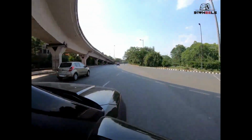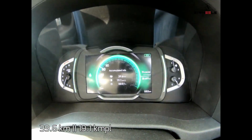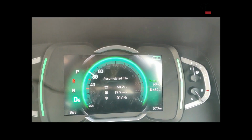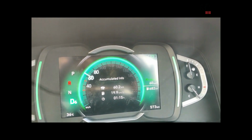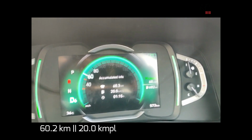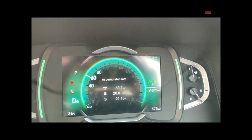In fact, as the distance kept on going further, at the 40 mark, the display showed 19.1 kmpl. But we weren't done yet. At the 60.2 kilometer mark on the speedo console, the magical figure of 20.0 finally came up. This was a teaser and it's time now to see the actual full video.